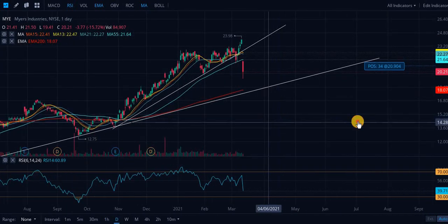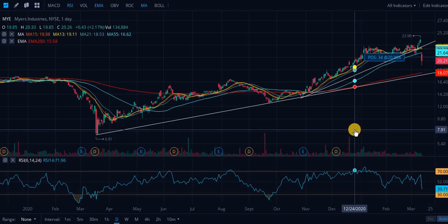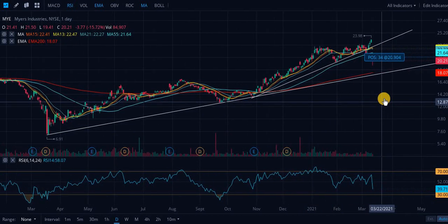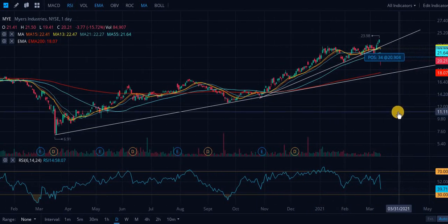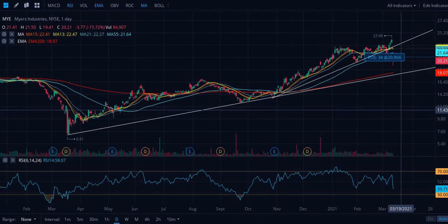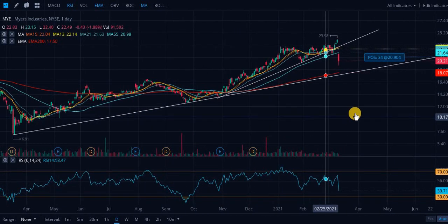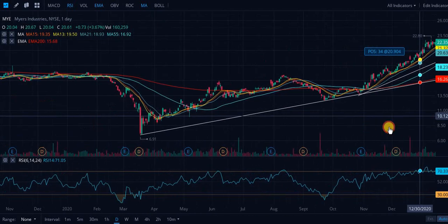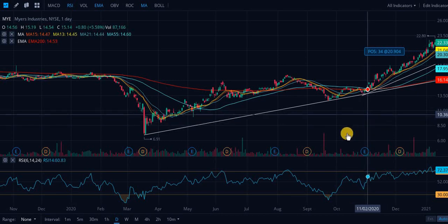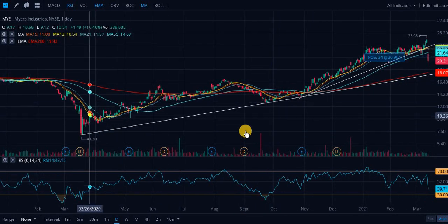On the daily, let's just look at the uptrend real quick. For legal reasons, I have to say this disclaimer: I do not know insider information about the stock. I do not have insider information, but I'm very bullish on this company. I've been tracking it. This was the first stock I started looking into on my investing journey, and the first stock I invested in. I've been following it for a long time.